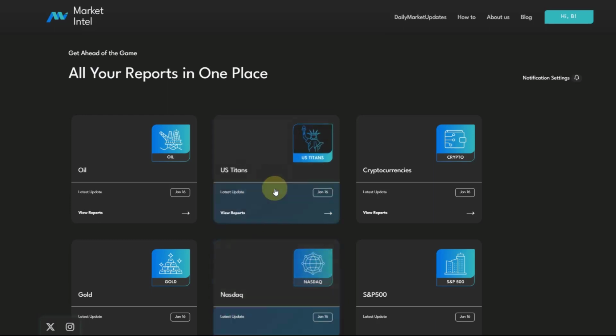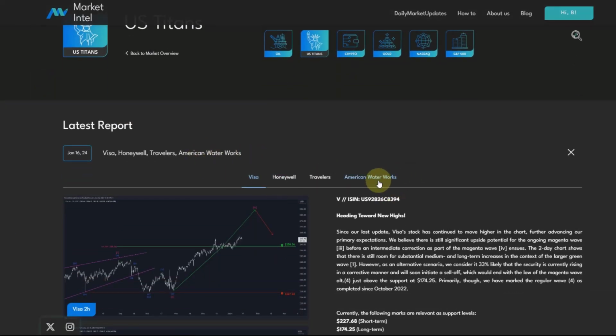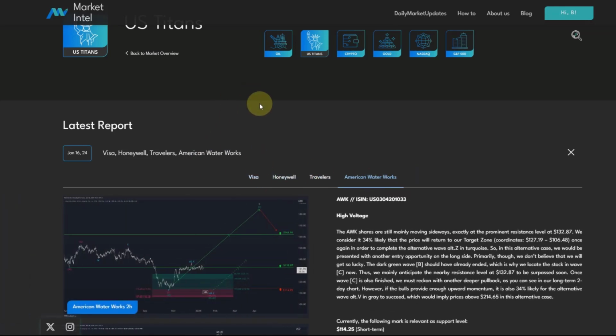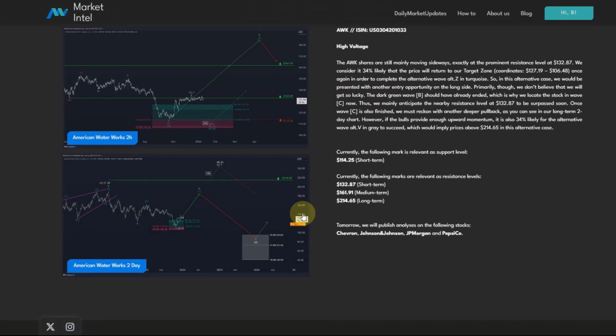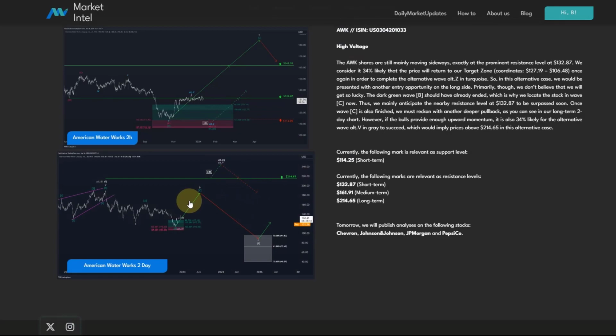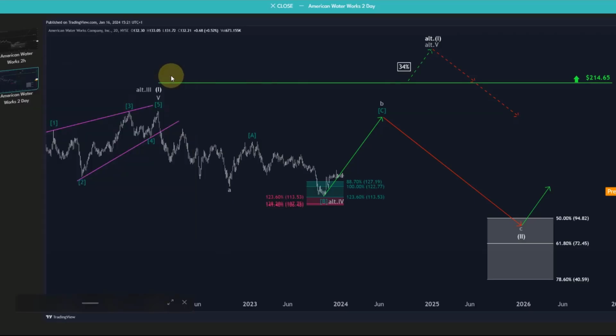Today, we take a look at a stock, and I would like to share with you the American Waterworks chart. When you click on it, you can see here the written technical analysis together with support, resistance areas, and targets. Now, what we'd like to do, we want to take a look at the daily chart first, or actually the 2-day chart. We'll click on it, then we hide the text.